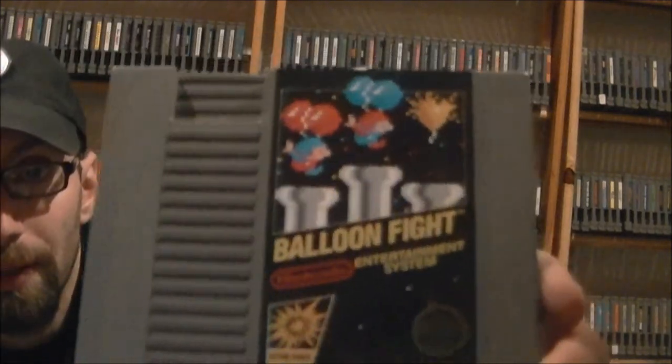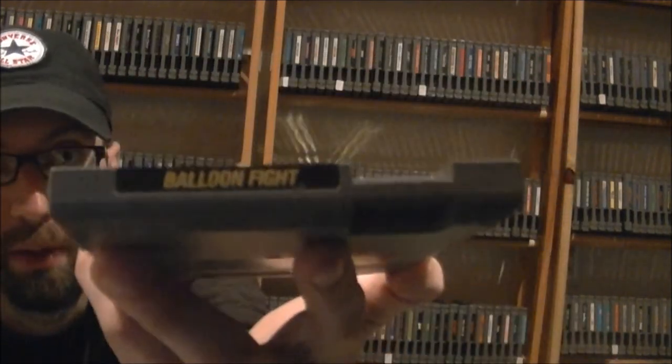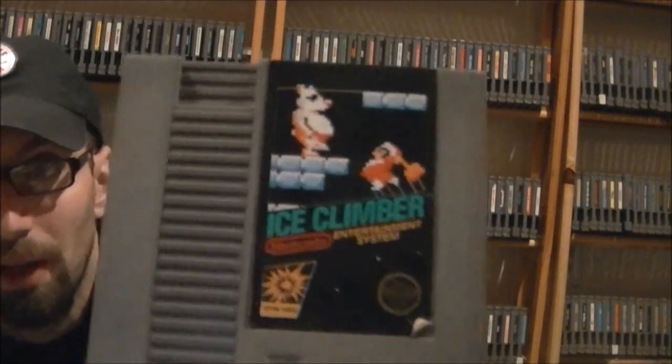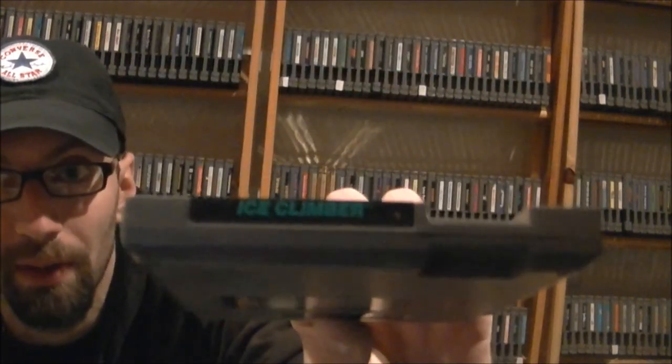But Mendel Palace. And the last 2 NES games I had, he had them on the more rare shelf, so to speak, or the rare table. And I'm not really sure how I didn't have these games in my collection already, because these are both 5-screw original Black Label games. The first one is Balloon Fight for the NES, and it's in really good shape. So Balloon Fight, I always love that game. And the next one is Ice Climber, another classic. So Ice Climber right there.